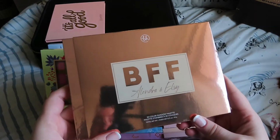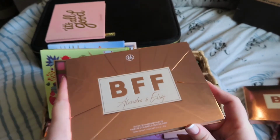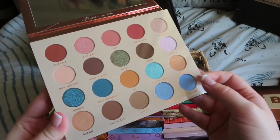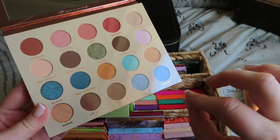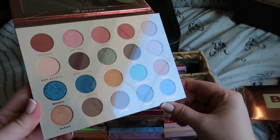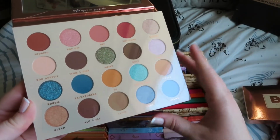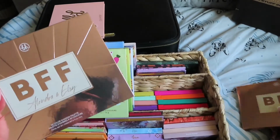Then I have the BFF palette. This is a collaboration with two ladies called Alondra and Elsie. It's 20 pans and is just stunning. I think this colour story is really gorgeous. You've got a real good variety of neutrals, but then some really unusual fun pops of colour like this olivey duochrome and these baby blues. I wasn't going to get this palette, but I saw it on a friend of mine's channel in better lighting and up close, and I just thought, yeah, I've got to get that palette. It's a bit of me. So this is going back into my new stash and I can't wait to use it.